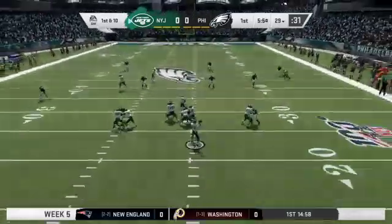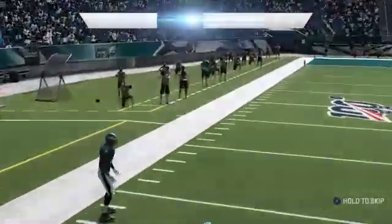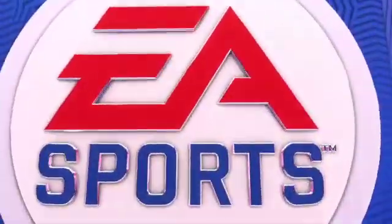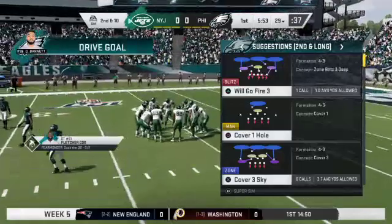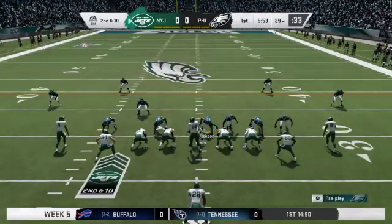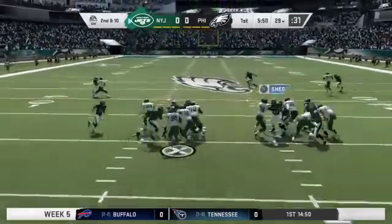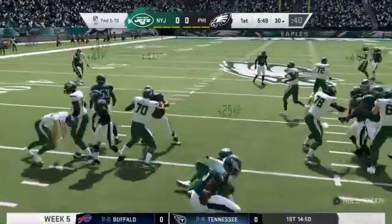Darnold off the play fake to Bell. And that is incomplete. Showed off the arm strength there, but to no avail. Second down. Here's 2nd and 10 now from the 29. They'll run here with a former Steeler. This is Le'Veon Bell.